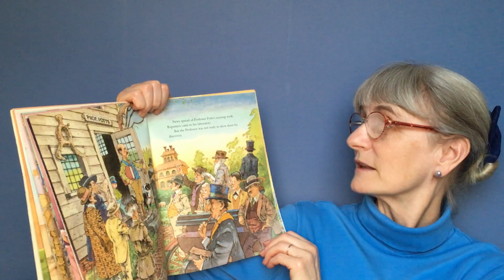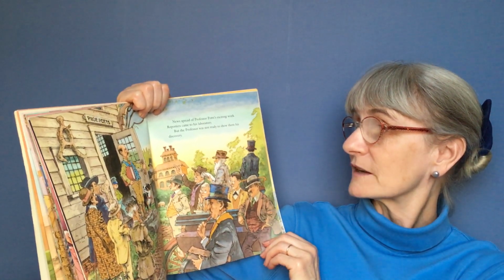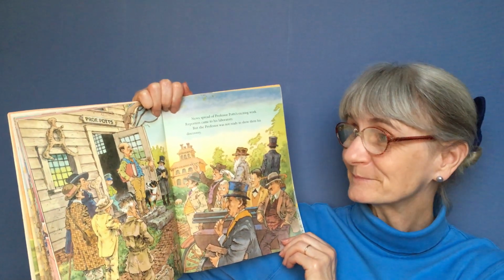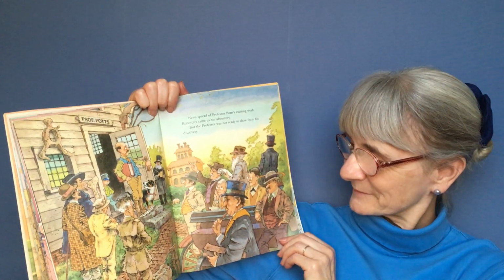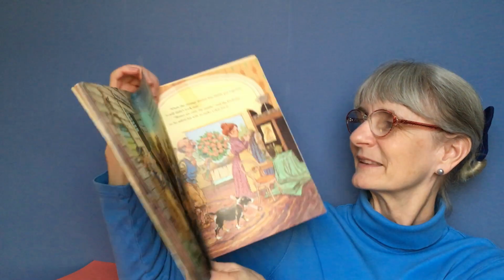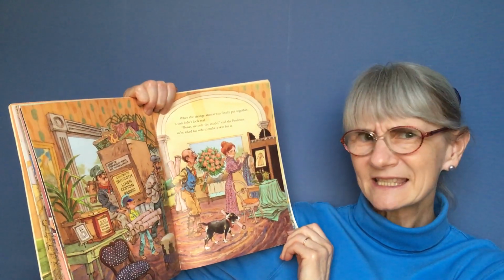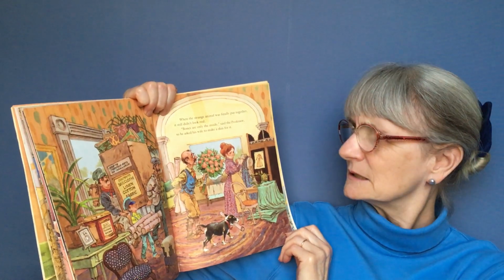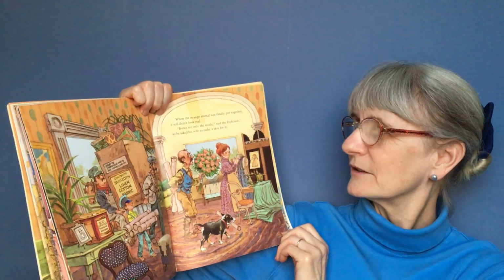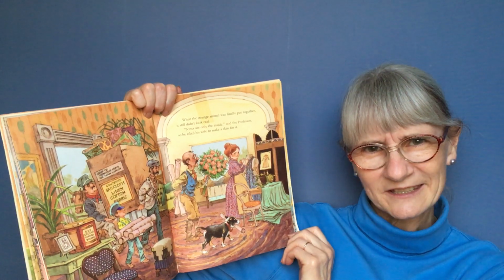News spread of Professor Potts's exciting work. Reporters came to his laboratory, but the professor was not ready to show them his discovery. When the strange animal was finally put together, it still didn't look real. Bones are only the inside, said the professor. So he asked his wife to make a skin for it.